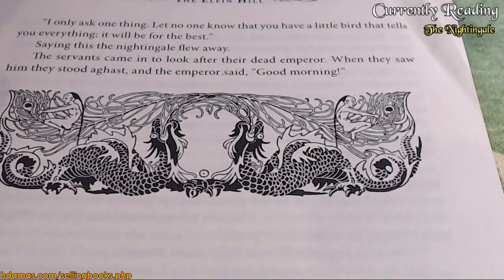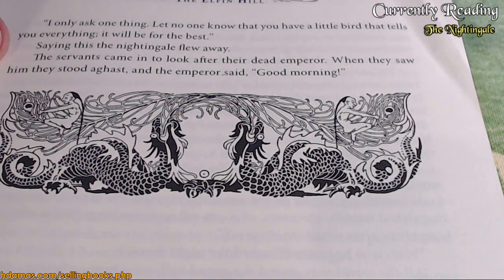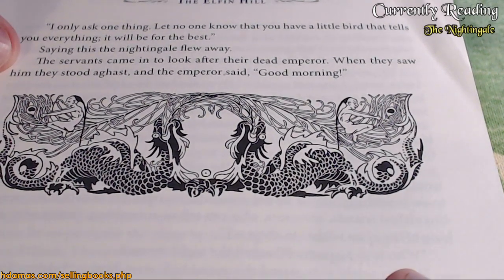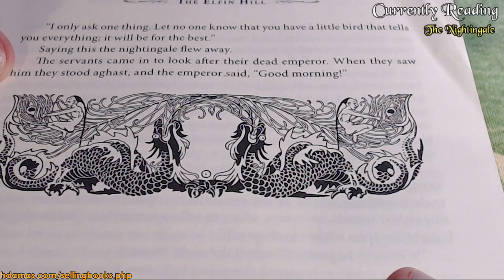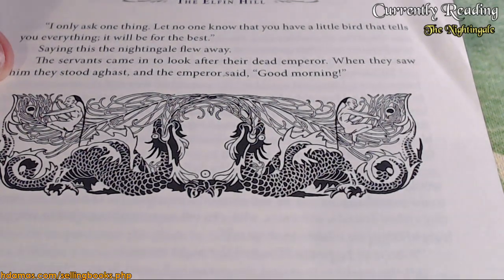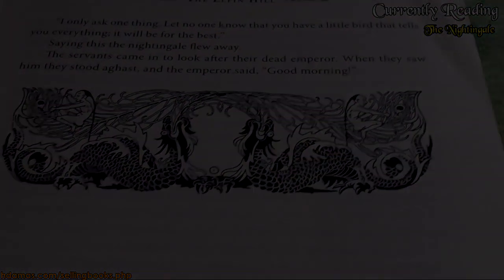"I only ask one thing. Let no one know that you have a little bird that tells you everything. It will be for the best." Saying this, the nightingale flew away. The servants came in to look after their dead emperor. When they saw him, they stood aghast, and the emperor said, "Good morning!" And then there is a picture of dragons.